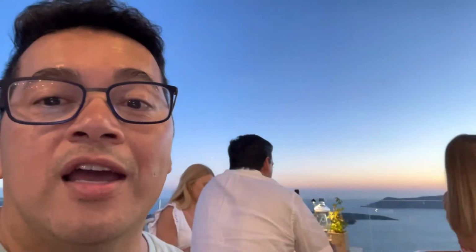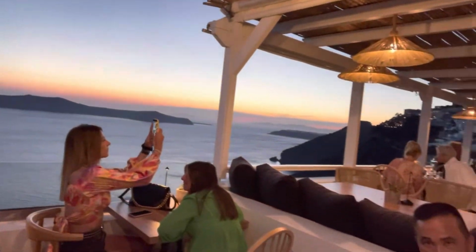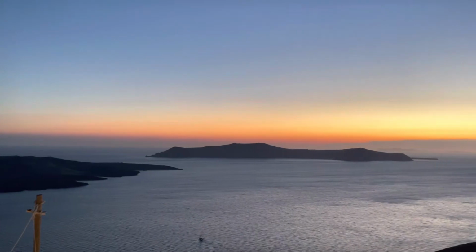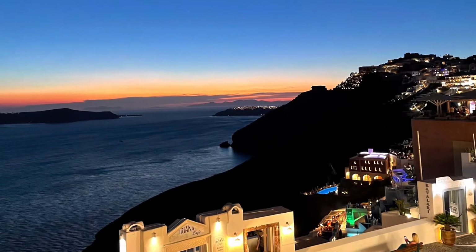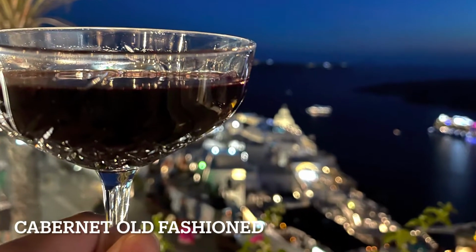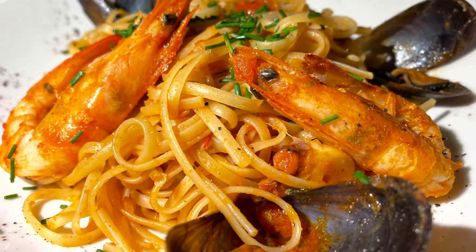So we're eating at the Vine. Look at these views. So I've been enjoying dinner, looking at the view of the ocean, but right behind me, check it out, that's a pretty good view too.